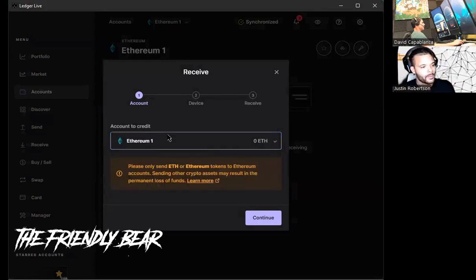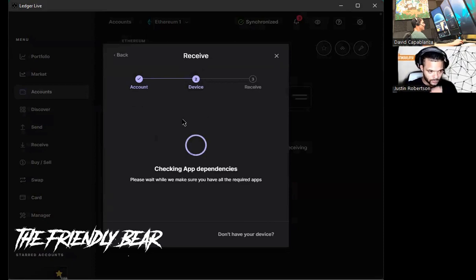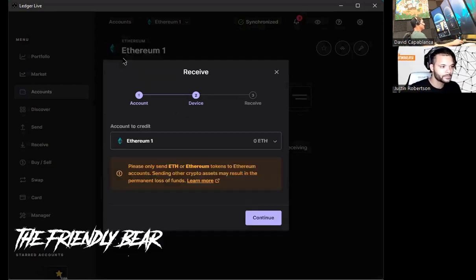So we got Ethereum 1. Continue. Ethereum 1 is just the name of your account, your first Ethereum account. Now this is what I wanted to show you. Because you don't have Ethereum downloaded, it's going to say that you can't receive Ethereum because you don't have the app downloaded. So we can either go right now and uninstall Solana and download Ethereum, or we can just do Bitcoin and Solana first. That's probably easier.